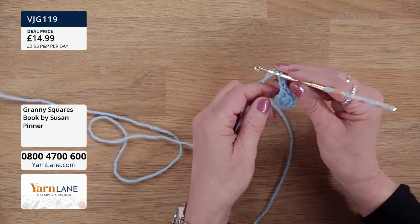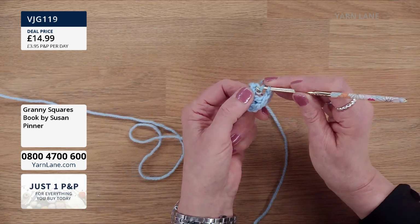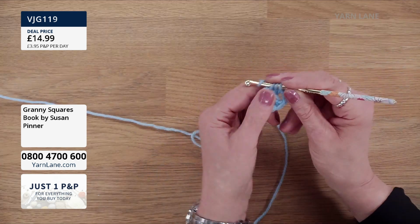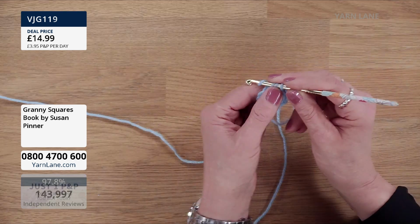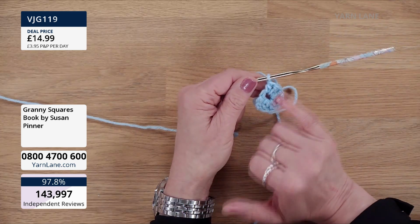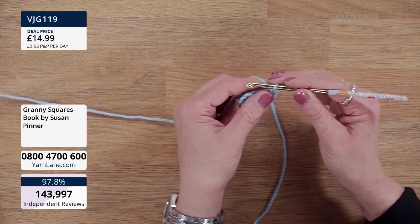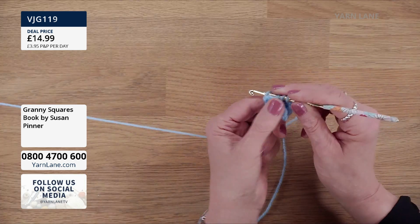Now we want to do our second side. So we do three more trebles. Just for this first one, the chains are corners and the three trebles together are our sides. So now we've created two sides and one corner. So we need to do a corner, which is a two chain. Go back in there with three trebles.